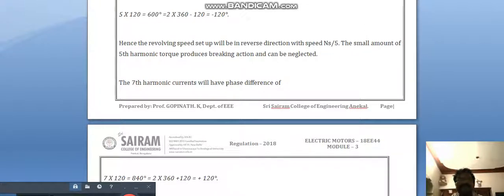If the motor runs in the clockwise direction, the fifth harmonic will be generated in the anti-clockwise direction, but its amount will be very small. Because of that, it will not be affected.